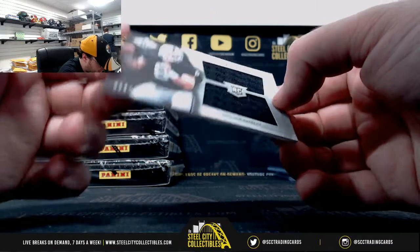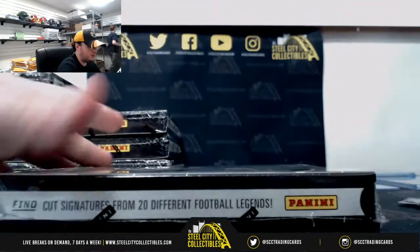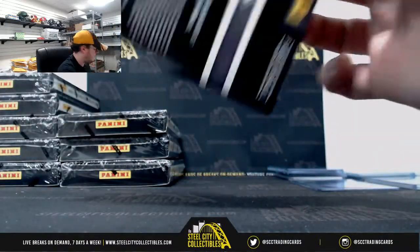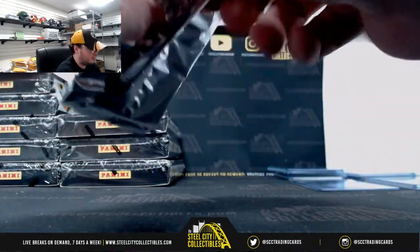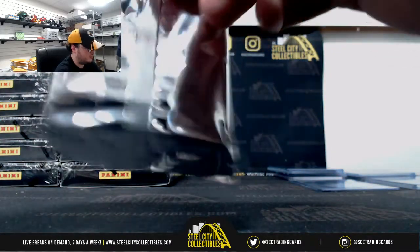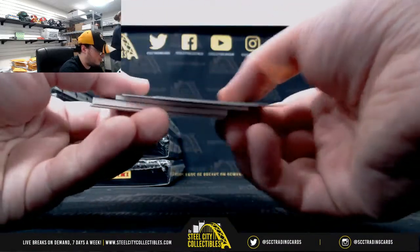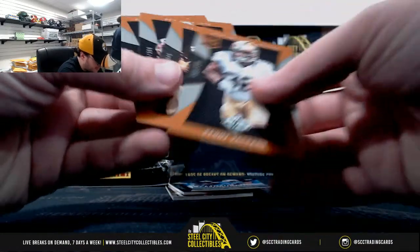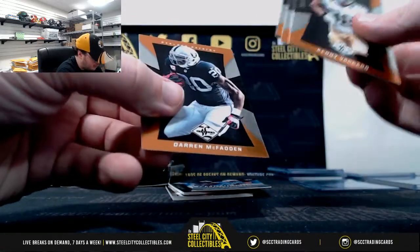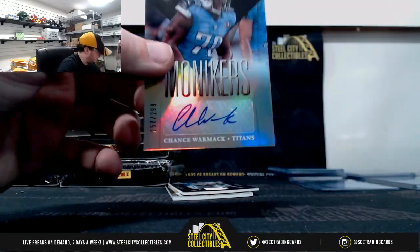We got a rookie jersey, Tyler Wilson, 59/199. I'm just going to go to Steven S. Box number 7. Caro, 260/299. Drew Bledsoe, 60/349. Sanchez, 218/399. McFadden, 268/399. Monikers, Chance Wormack, 257/299. Samuel H.